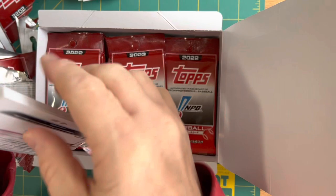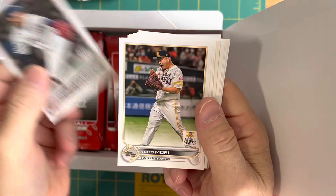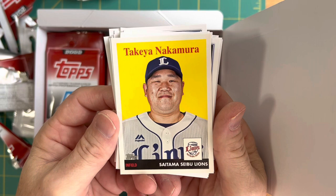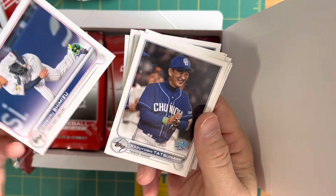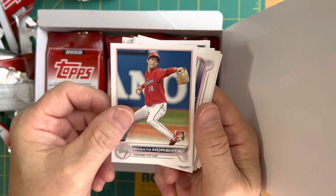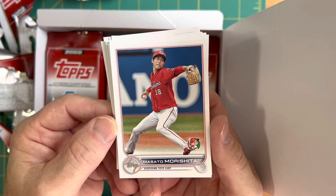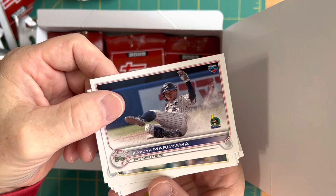Topps NPB 2022 Hobby Box. Got another hit coming here. Takeya Nakamura. Interesting card. Masato Morishita. He was the gold medal game starting pitcher for Japan, 2021 Olympics. Maybe regressed a little this year, but certainly on his way to being a very great pitcher.